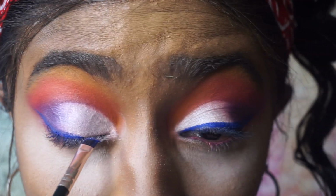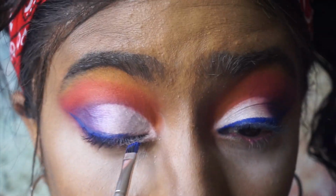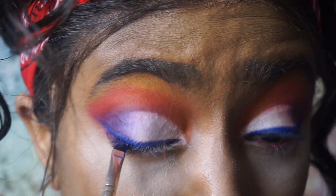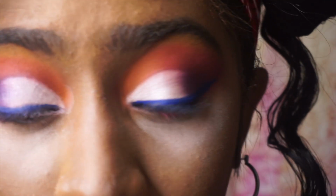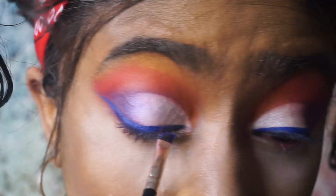Now, if you're like the majority of newcomers to makeup and you struggle with like the cat eye or just eyeliner in general, notice how I'm using the brush. I'm making sure I'm working with the slant and not against it. So when I'm going into my eye, I make sure that the highest point of my brush is pointed down, and when I'm going outwards, I make sure that the highest part of my brush is pointed in. This definitely helps you keep a straight line.